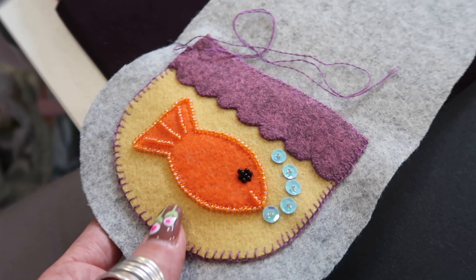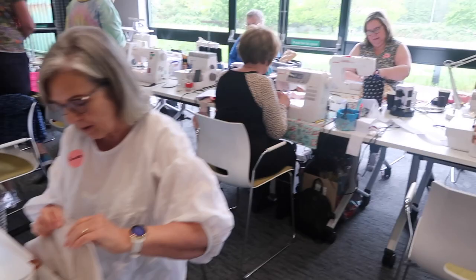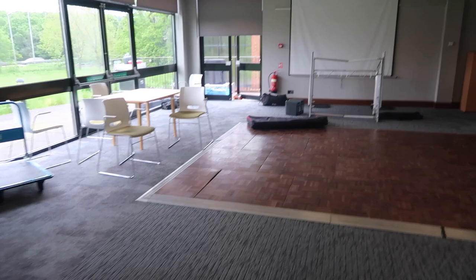Wow. This is the room where everybody's working hard. Now this is the room where everybody's misbehaving. They're all really hard working next door. Look. This is the crazy room. None of you are misbehaving now, are you? No, you won't misbehave on camera. And then his lordship has just arrived and he started to unpack his DJ stuff ready for tonight.